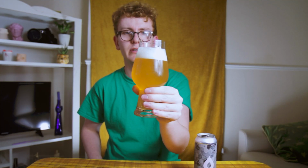It's more like grapefruit and then a bit of orange peel. Imagine you're making an orange carrot cake or something, you're grating some orange zest. It smells quite clean as well. Looking forward to this one actually. Yeah, excellent. Right, bottoms up, let's dive in.